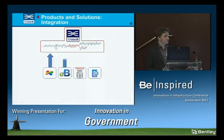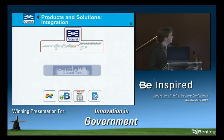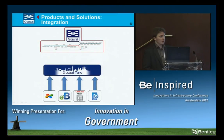Now, historically, what we did tend to find was that we had all of these systems, ProjectWise, EB, and others, but they all worked in a sort of siloed mentality in terms of how the user interacted with them. If you wanted a drawing, you had to go to ProjectWise. If you wanted a document, you had to go to EB. What we're finding now is that the use of the GIS, Crossrail Maps, is providing that integrated solution so that all users can go into a single source initially to find out what they're interested in and what they're after, and then from there they can link off into the other systems.